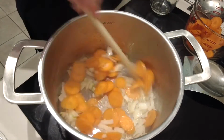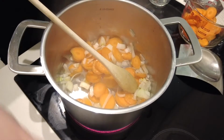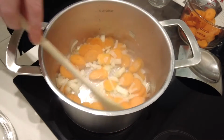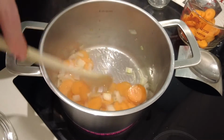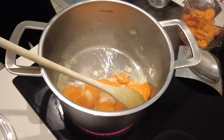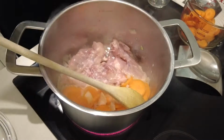You just want to give these a short saute, and then you're going to move them to the other half of the pot to make room for the chicken breasts, which we're going to pop in and brown. And it's really browning the chicken breast at this stage that's going to add quite a lot of chickeny flavor to your soup, so don't skip this step.